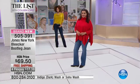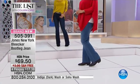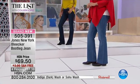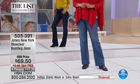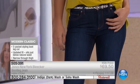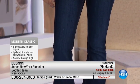Absolutely. I think it's very flattering. It balances out your figure. It's a really flattering shape, and it does look great with the boot, with the heel. So it really elongates the leg. The cut on this leg is narrow through the thigh, but if you look at the jeans carefully, we start flaring it just above the knee, which optically makes your legs look longer. So that's a little trick that makes it very flattering.